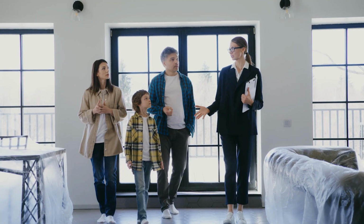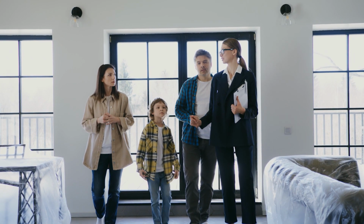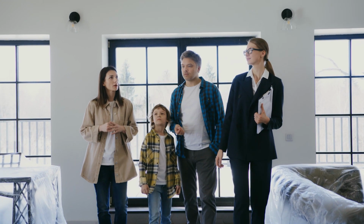You can actually expose your home to lots of potential buyers by holding an open house. This is a kind of low pressure way for potential buyers to get an opportunity to see your home. You also want to make sure that you manage in-person private showings as well, especially for those buyers who can't make it to the open house. You want to be available to show your home to them.